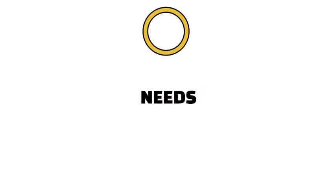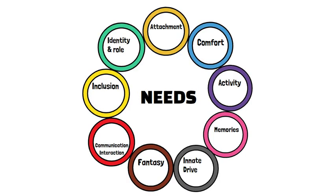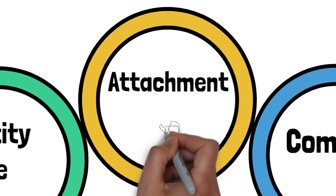We believe dolls work as they help to meet the fundamental needs of people living with dementia. Fraser and James identified many of the needs that were being met for care home residents by the use of dolls. These needs were the need for attachment, comfort, activity, memories, innate drives, fantasy, communication and interaction, inclusion, identity, and role. Let's now take a look at each of these in turn.